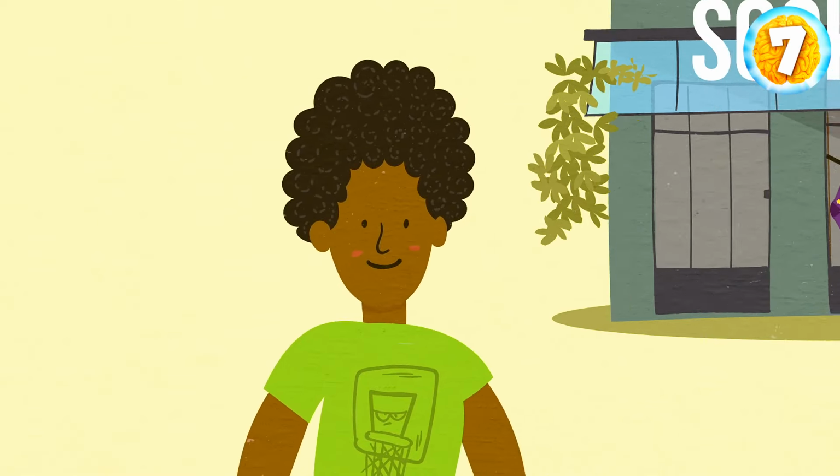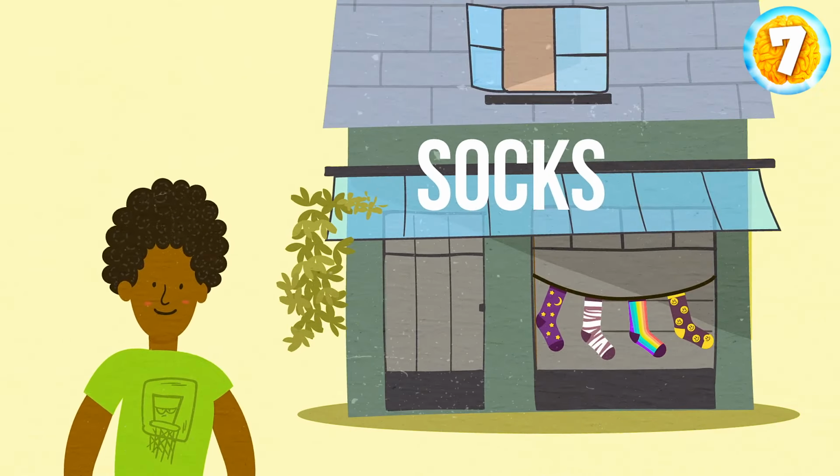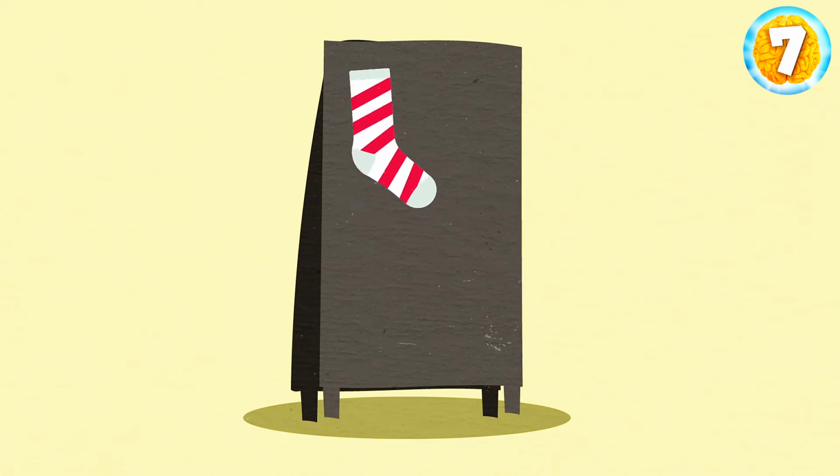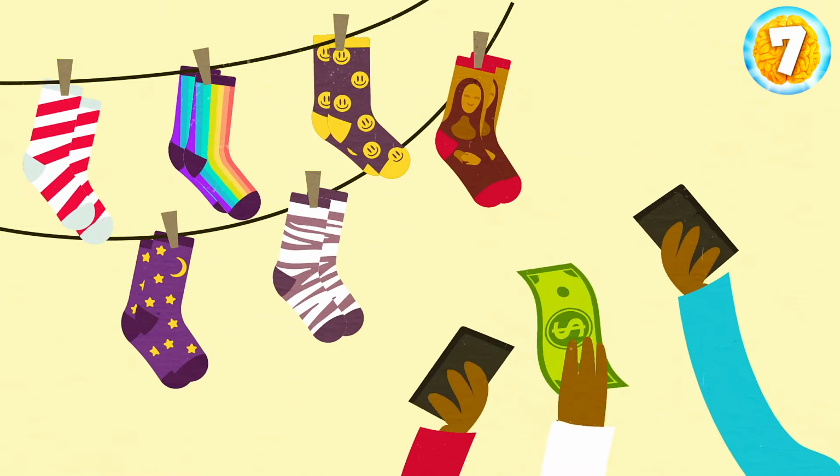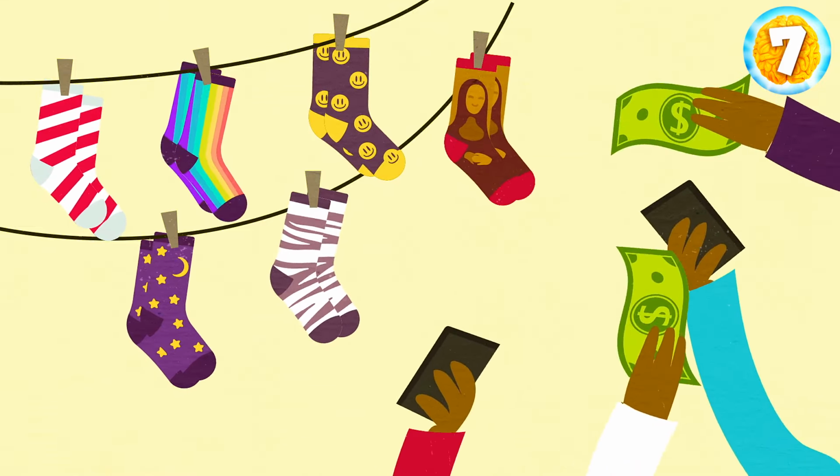Jack has a small shop that sells socks. One day, he decided to attract more people and launched an advertisement. Socks for free. Many people came there, but all the customers had to pay, even though the socks were free. Why?